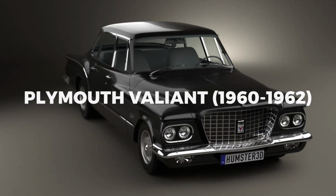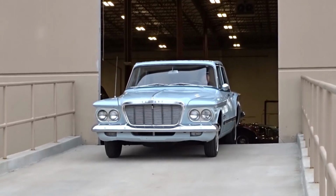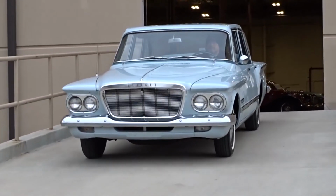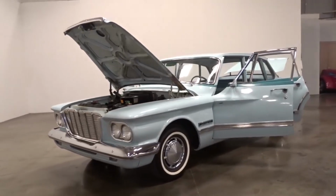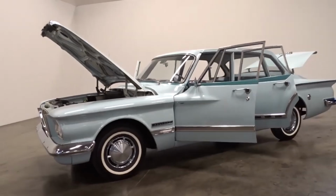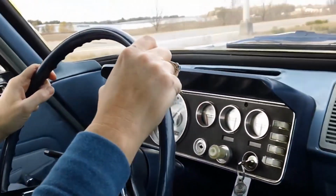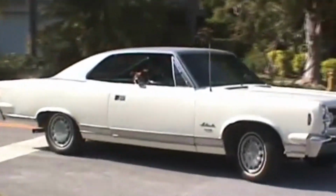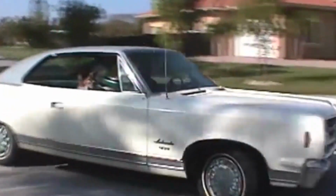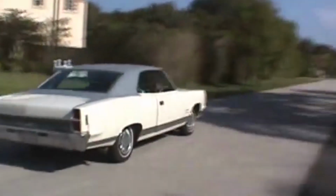Number 4. Plymouth Valiant, 1960 to 1962. This classic car tried to be everyone's friend but became the automotive world's high school dropout. It's 1960, and Plymouth introduces the Valiant, hoping to wow with a revolutionary design and innovative features. Instead, it impressed primarily with its propensity to rust more quickly than a teenager's zeal for summer homework.